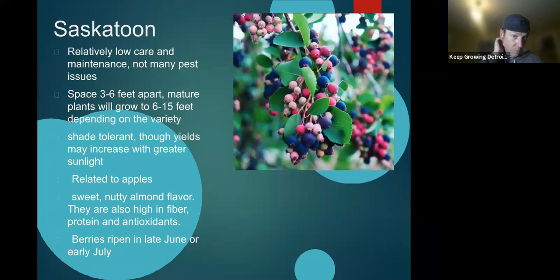Saskatoon. We were referencing this earlier, also called Juneberry, and there are other names too. But essentially, I think I gave the rundown on these earlier, but this is what the fruit looks like. They are a distant cousin of apples. They are relatively low maintenance and care, as long as you've got some good soil that they're growing in and you're considering their light and water needs. They can tolerate some shade, but you'll just get maybe less of a yield.